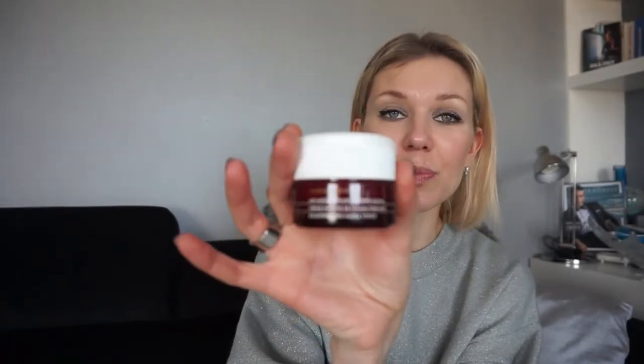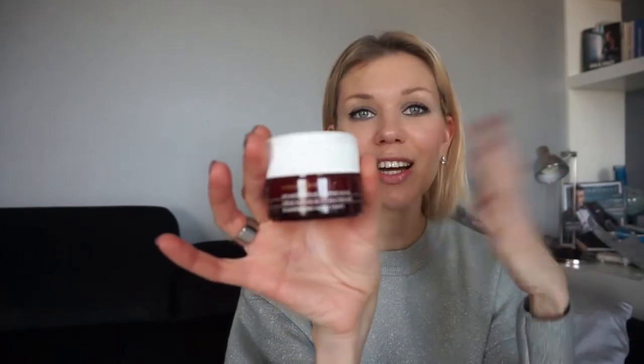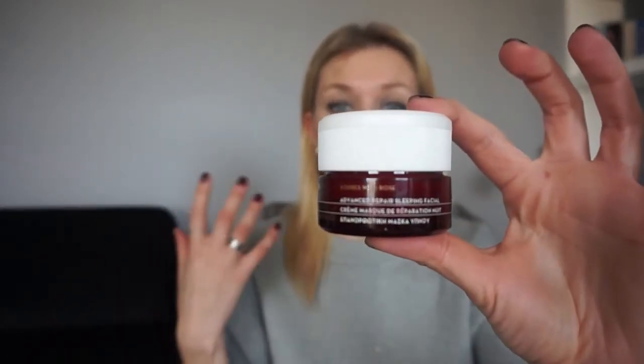The mask I sleep in, though, is the mask by Caudalie. It's an almost 100% organic brand. It's the Wild Rose Advanced Repair Sleeping Facial. Yes, definitely it is something you need if your skin is dehydrated, especially in winter. In this mask, you sleep and you wake up so fresh. Your skin looks glowy. Even if it's only for one day, even if it's just a sensation, a feeling that your skin is recovered, it's still a good feeling.